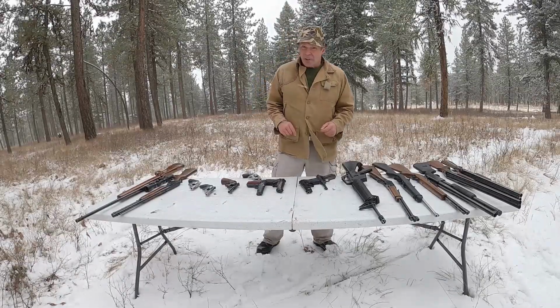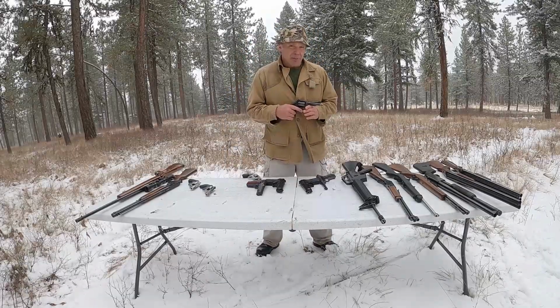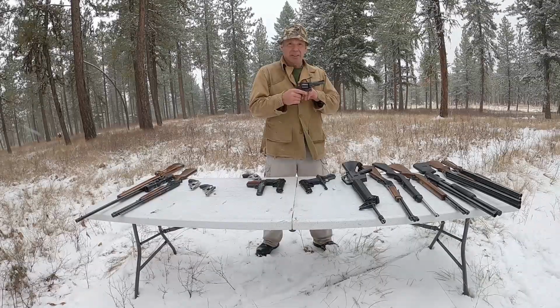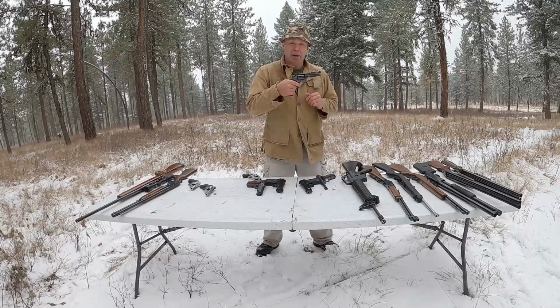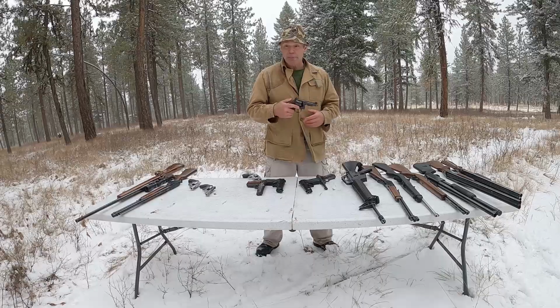When it comes to revolvers, there's different types of double action revolvers. Some will have a hammer mounted firing pin, like the Smith & Wesson Model 15. When I pull the trigger, the firing pin hits the primer and goes off. When I release the trigger, the hammer moves itself back. It's a rebounding hammer.